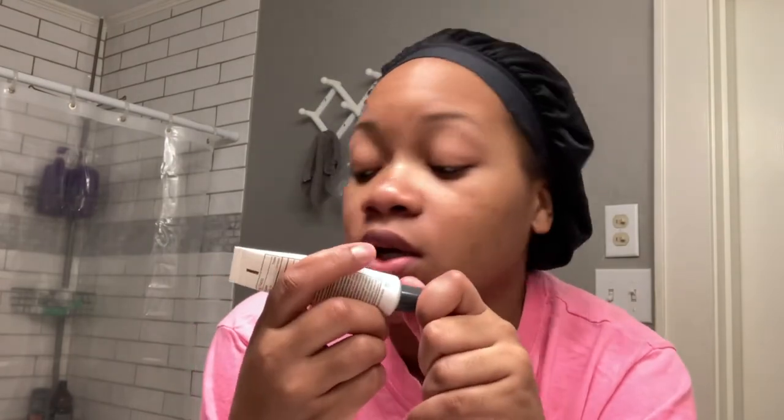And they also have an acne and serum spot treatment. I really don't use this one as much, honestly, because, girl, this stuff be burning. It has 7.5 benzoyl peroxide and a whole bunch of other stuff in it. But I have seen it do some damage on a zit or a pimple. If I have a zit or a pimple and I put this on it, girl, it be burning so bad. I had to take it off.